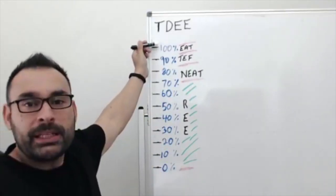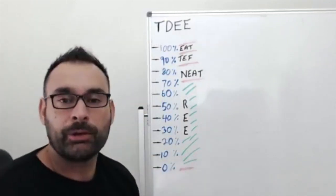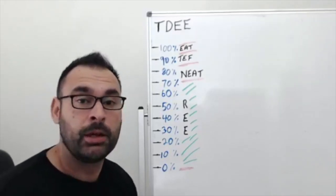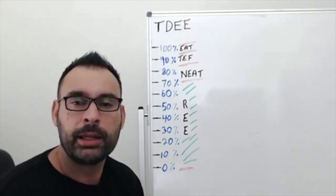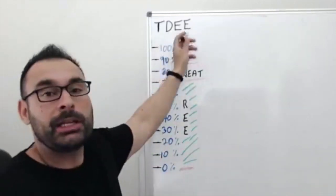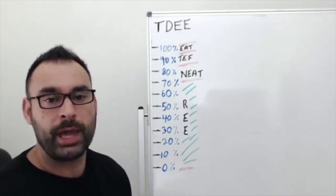Going from 100%, your 100% is really the amount of calories that your body requires every day. For some people it's 2,000 calories, for some it's 3,000. Mine personally is 3,300, somewhere in there. So your 100% is what you use once you've worked out your total daily energy expenditure. There are plenty of online calculators to help you do that.